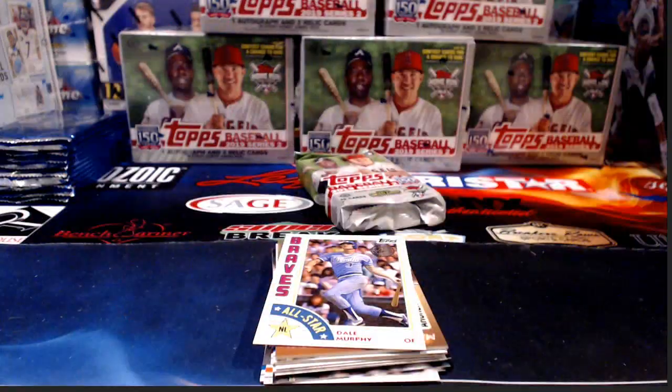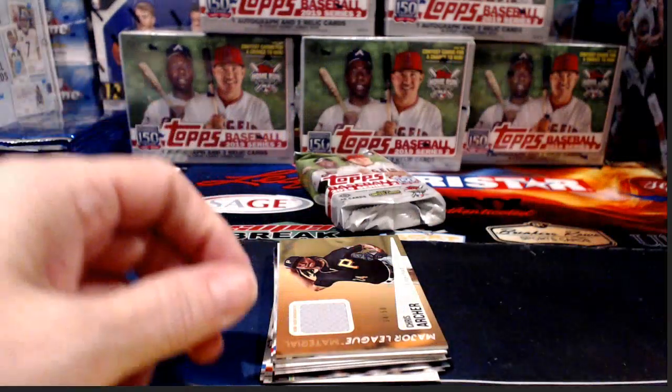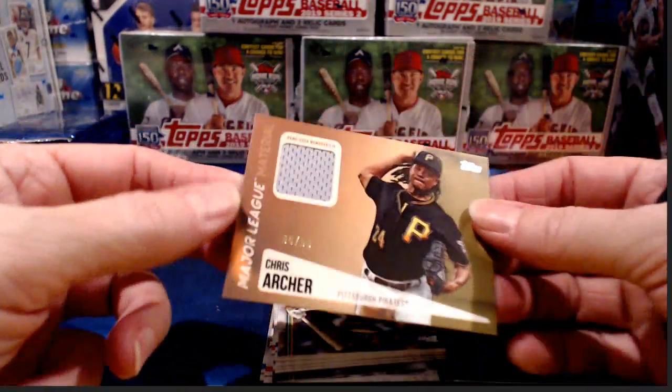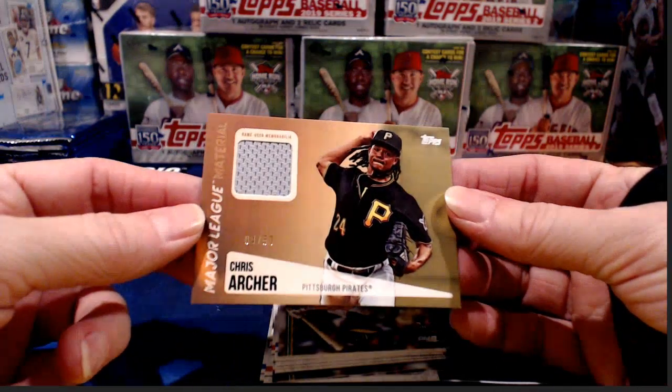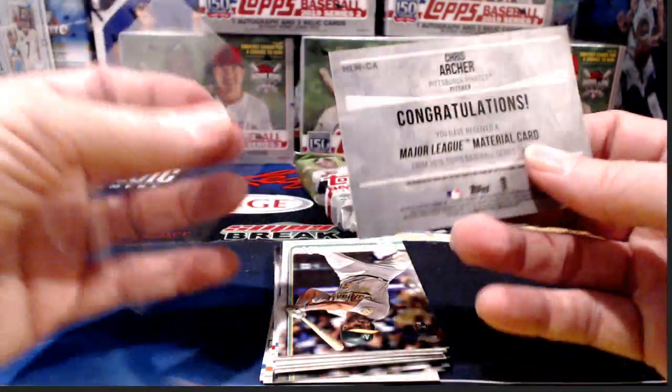Lorenzo Cain and the Brewers. The Braves and Dale Murphy. And our second relic out of this box is Chris Archer for the Pirates, and it is the gold parallel numbered to 50.